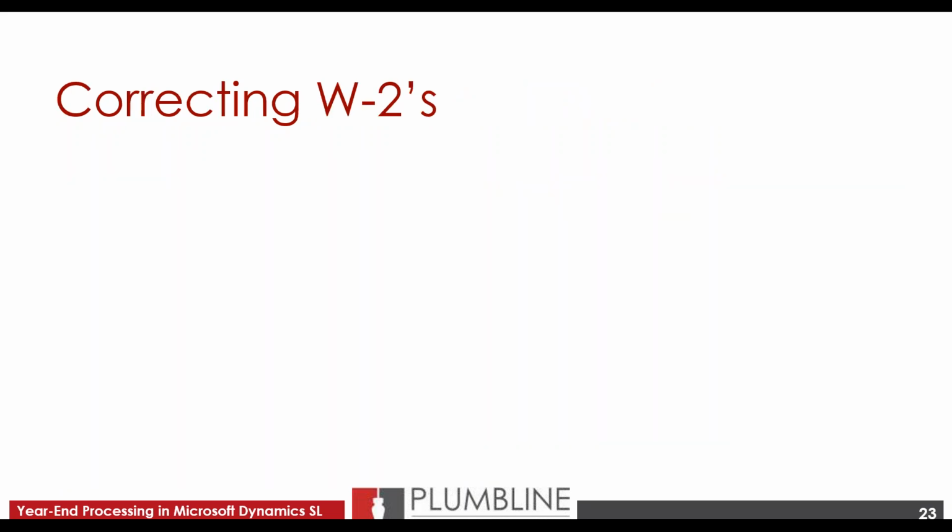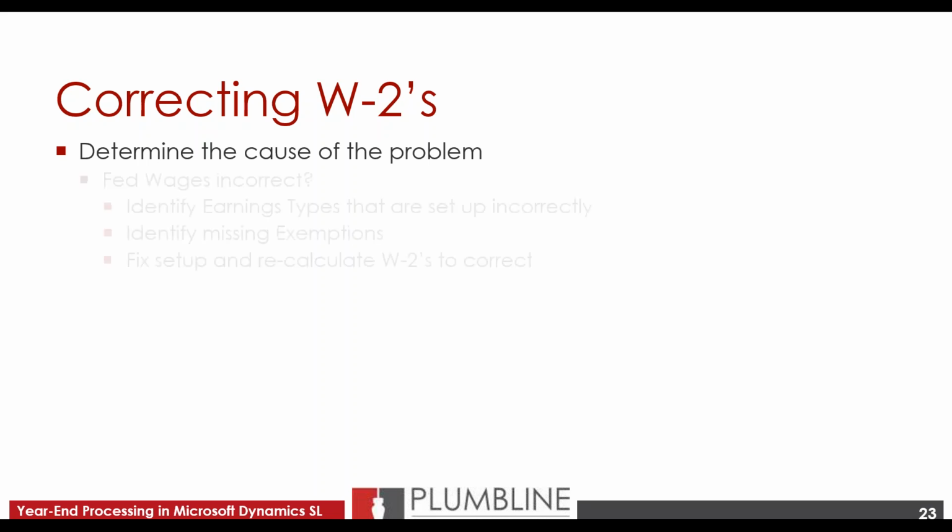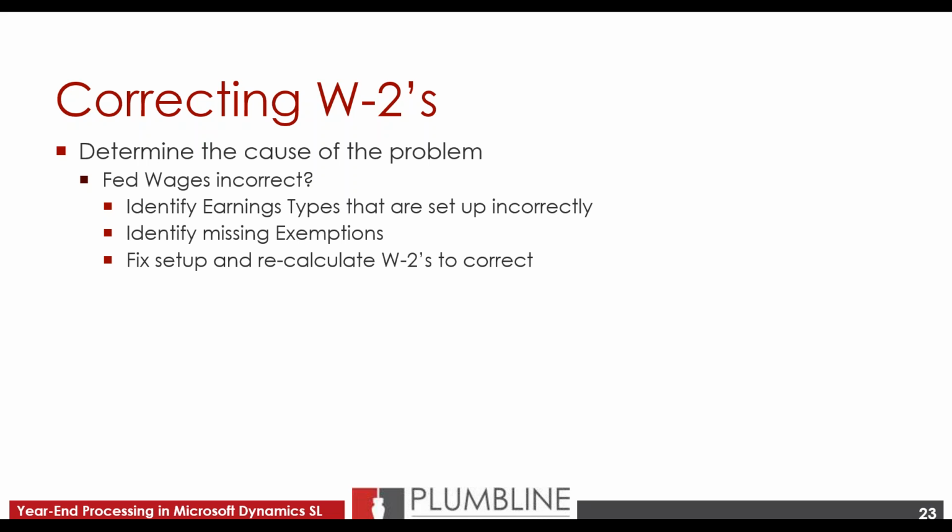Now, as far as correcting W-2s, if you happen to determine that corrections need to be made to the W-2s, we'll first want to try to determine what is causing it to be incorrect. There are several potential causes for this sort of situation. If the federal wages appear to be incorrect, I would suggest you review the following items. These include identifying any earnings types that may be set up incorrectly, identifying any missing exemptions that might exist. If any such items are found, you would want to correct the setup and then rerun the W-2 calculation process and review those amounts again.